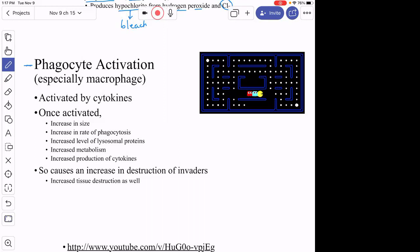So what does Pac-Man normally do? He goes around and eats up the dots, right? So he's eating up, say, the dead cells. But when Pac-Man swallows one of those big dots in the corner, now Pac-Man is bigger and he moves faster, and now he can not only eat dots, but he can eat the ghosts as well. All right, so that's exactly like macrophages. Once they're activated, they get a little bit bigger, they can phagocytize faster, they are going to produce more lysosomal proteins, overall increase their metabolism, and make even more cytokines.